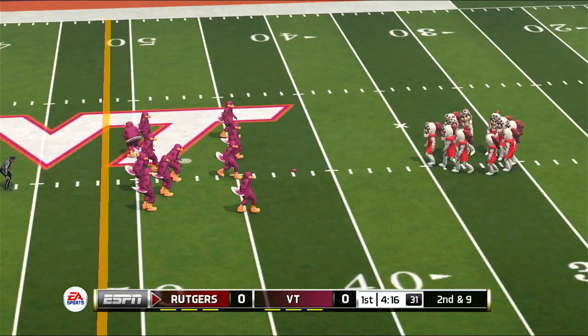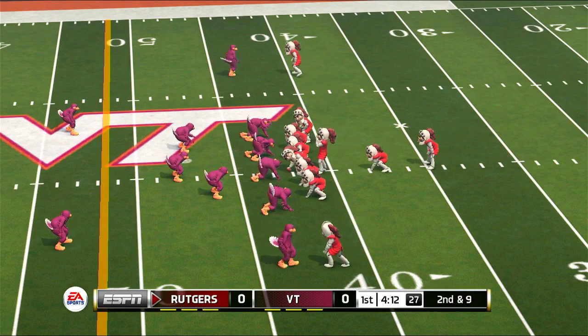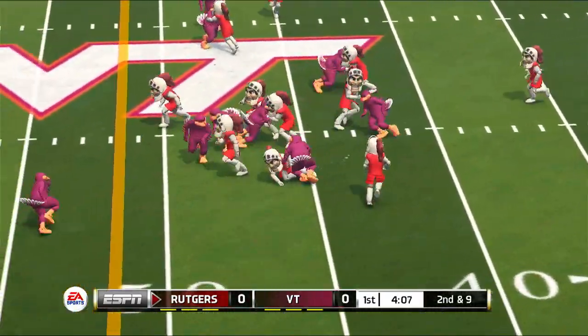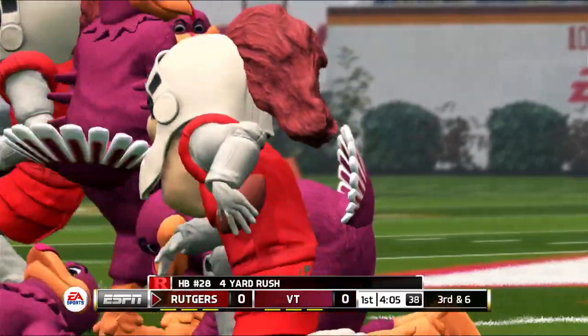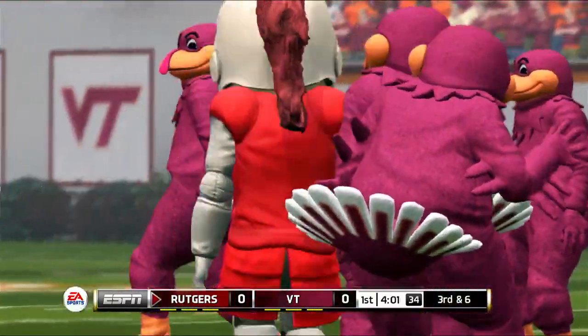From their own 42-yard line, it's second down. Takes it up the middle for a nice run. That's a gain of 4. That'll bring up third down.